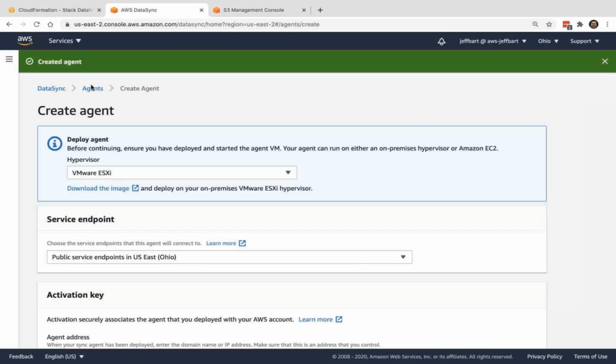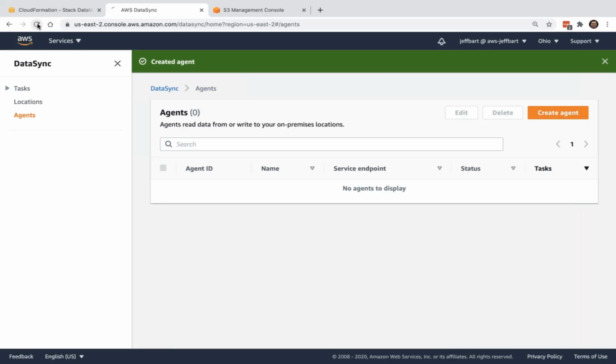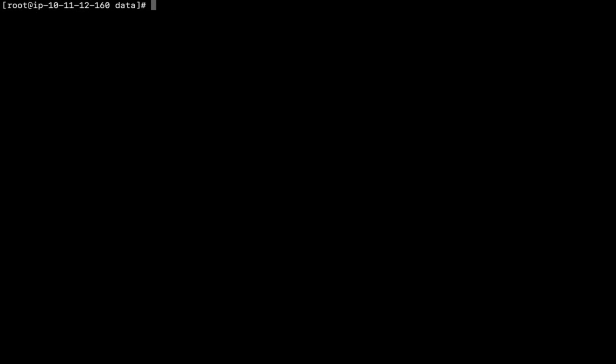It's created my agent. And I'll go over here and I just do a quick refresh. And we can see that my agent was created. It's got a public endpoint and it's online and ready to go. Okay, so before I go ahead and create my DataSync task to copy the data, let me just show you some of the data that's on our NFS server.